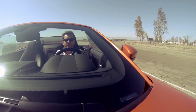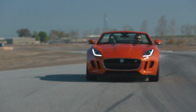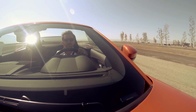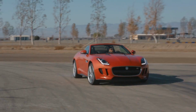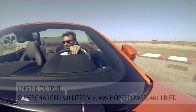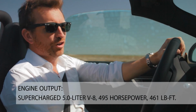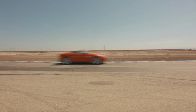44 years after that little yellow E-Type was built, I'm here driving around a racetrack, of course, in the new Jaguar F-Type convertible. And what an opportunity it is. And let's talk about what F-Type means. It really is the true embodiment of everything that is Jaguar.